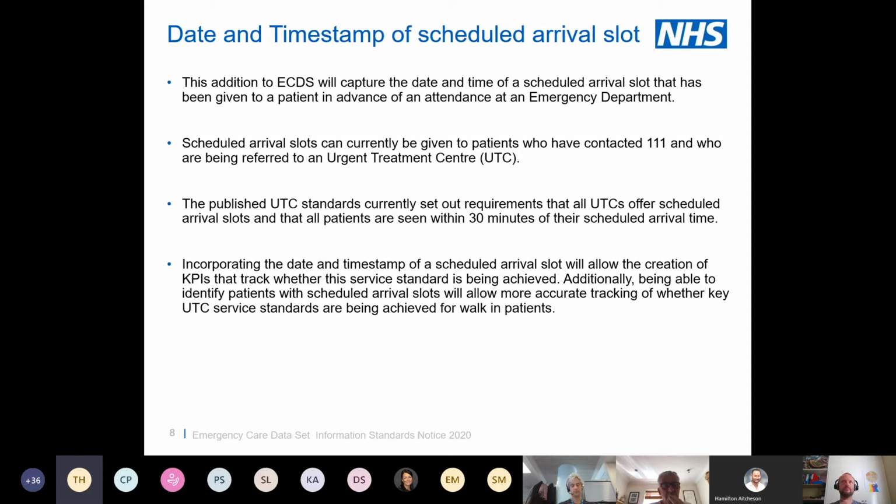So, good morning. My name is Tom Hughes. I'm the ECDS clinical lead, and this is the date and timestamp of the scheduled arrival slot. One of the lessons from COVID has been the benefits of integrating different sources of emergency care delivery. What this enables is for 111 to be able to book slots in particularly urgent treatment centres. So when a patient rings 111, they can be told they can turn up at this time and will be seen within a certain time slot. And so it allows a certain amount of planned capacity to be built into the system.